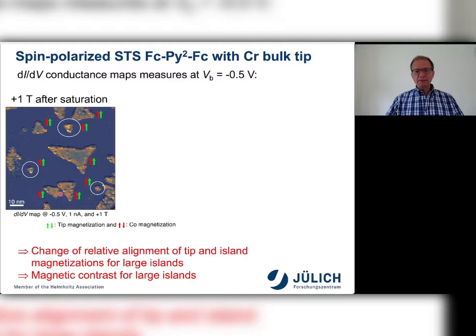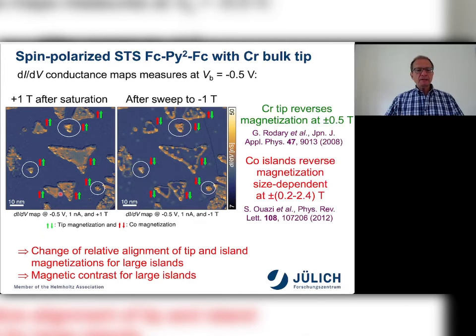Then we sweep the field to minus 1 tesla and can see clear differences, for instance, for this large island, which is bright here and dark here. This can be understood in the following way. The chromium tip reverses magnetization at about half a tesla. So when we go from plus 1 tesla to minus 1 tesla, the magnetization of the tip flips from pointing up to pointing down, as shown by all these green arrows.